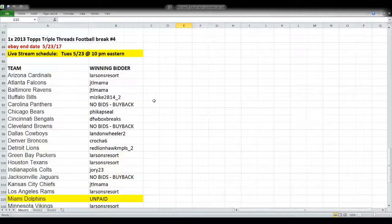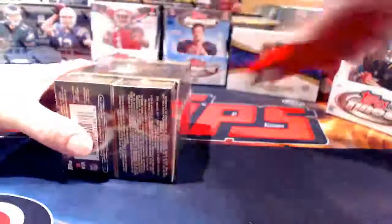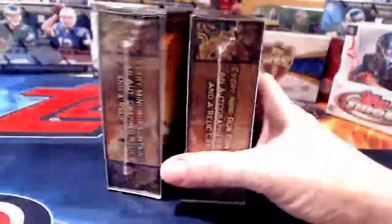And I guess this is going to be our last one for tonight. So again, if anybody jumped in late, remember that Classics football, the half case of Classics that ended tonight, the other half of that case will end tomorrow night, and both halves will break back to back tomorrow night, which is release day.